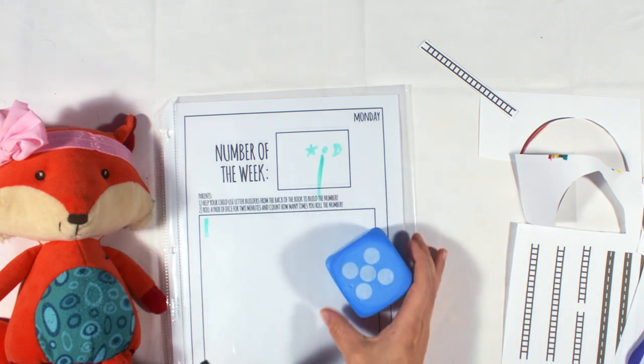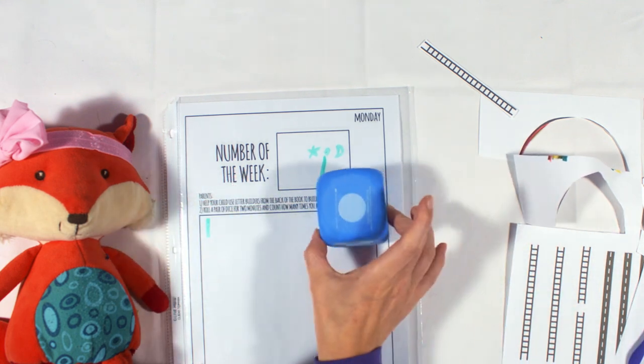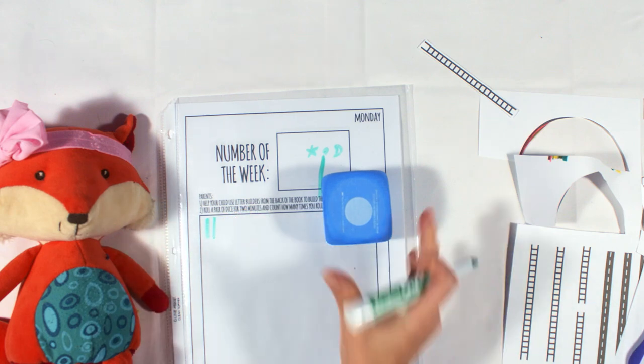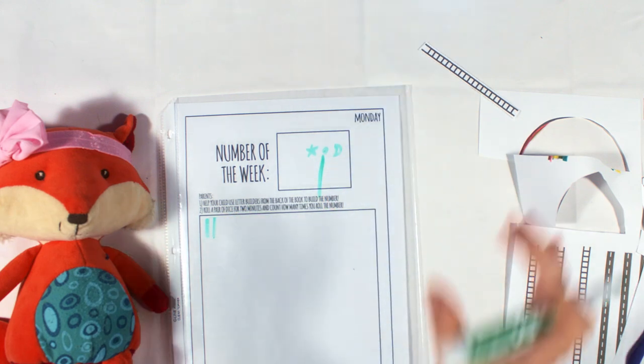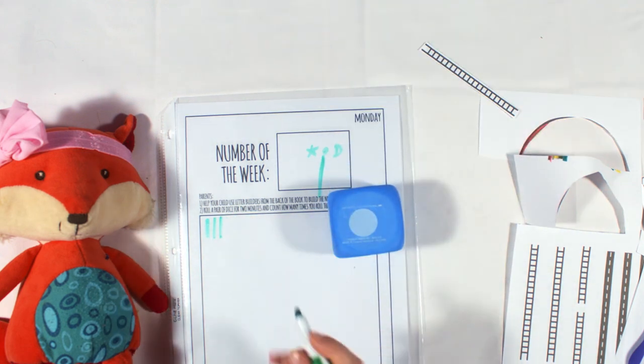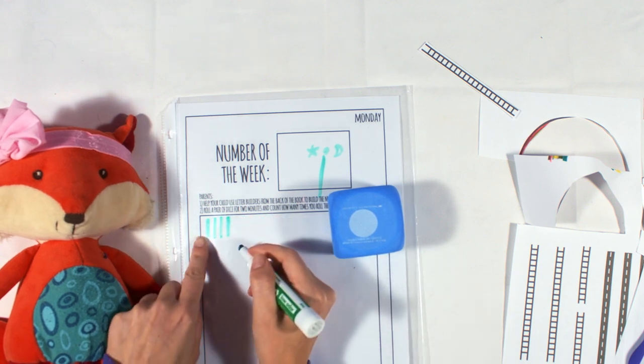Oh, I'm not having very good luck rolling ones today. Oh, there's another one. So I'll make another tally mark. Tally marks are really cool because they look kind of like the number one. Whoa, there's another one, yay. I'm gonna make 3 and then 4. And then this is where it gets really cool.